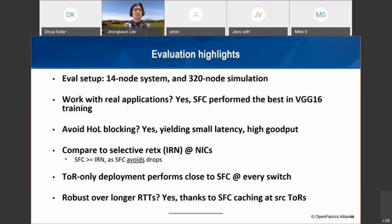Yeah, so we tried multiple different evaluations, system evaluations and simulations: Tofino 1, Tofino 2, and also different types of simulators. At a high level, we have a small testbed with 14 nodes and 2 switches. And in the case of simulations, we tested up to 320 nodes.